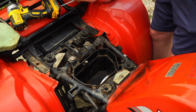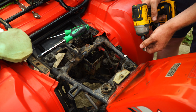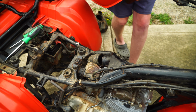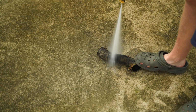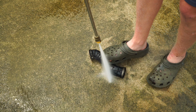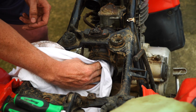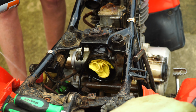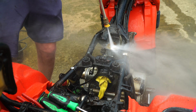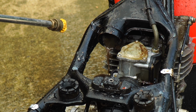That filter's doing a lot of good. And it's out. Looks like I'm gonna take the tank off as well because this boot isn't even connected. That's nice. Yeah, this lovely boot isn't even connected. Look at that.